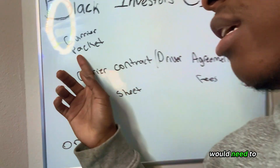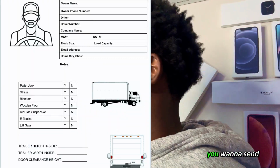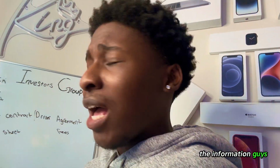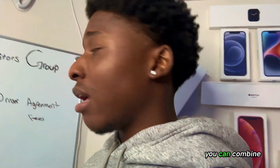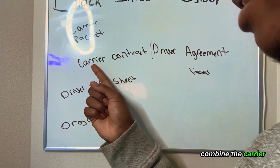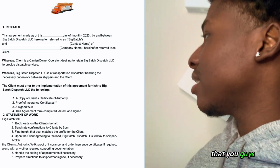So all you would need to start is the carrier packet. Once you have your carrier, guys, you want to send them your carrier packet, which is going to show them all the information, guys. And really, the carrier packet, you can combine all of these things. So you can combine the carrier contract, which is going to discuss the fees that you guys have agreed on.